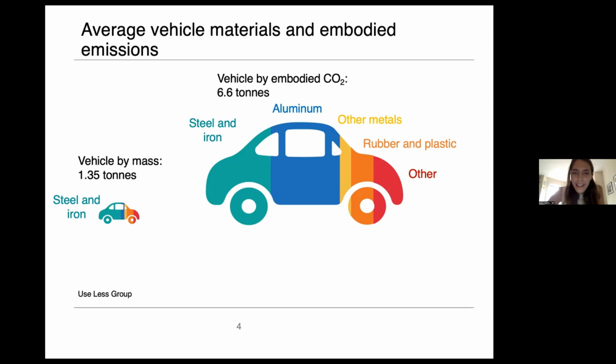So steel and iron still are significant, but you see aluminum plays a big role here too. It's a small percentage on average currently by mass, but it makes up a big proportion of CO2 emissions. And as lightweighting and electrification kick into gear even more, these considerations will only grow.